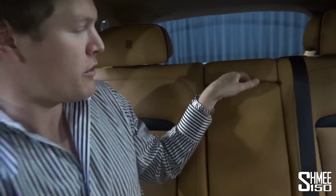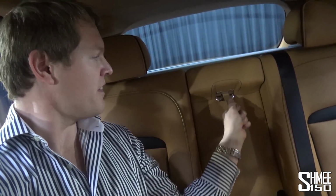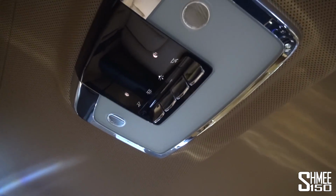You've also got the through-load system here. If you wanted to bring your skis along, you could fold the system down. I believe you pull this and then pull it forward. Yeah, there we go. Access to the boot should you need it through that system. Just close that back up into place. Lots of space, lots of airiness, and this is without even having the panoramic roof actually opened at the moment. Light controls and various bits and pieces.